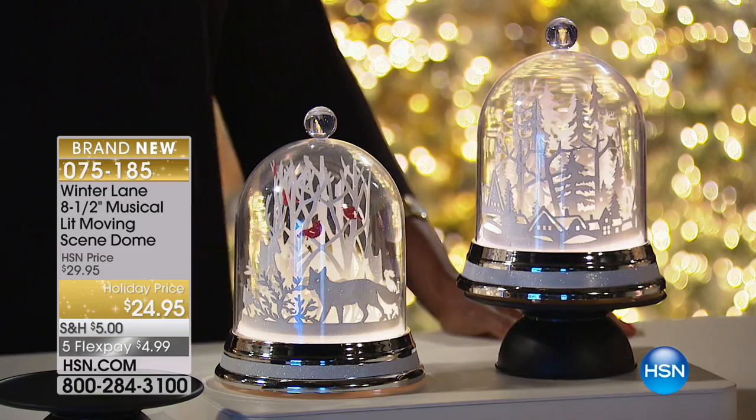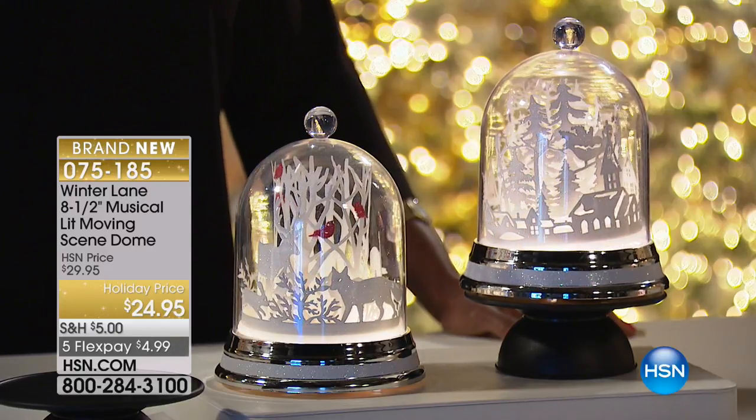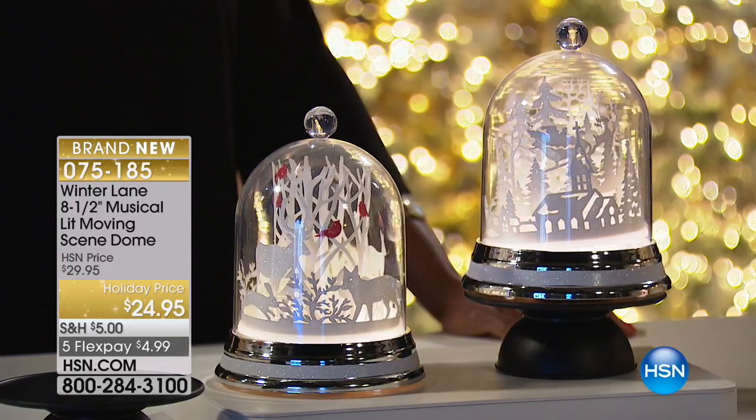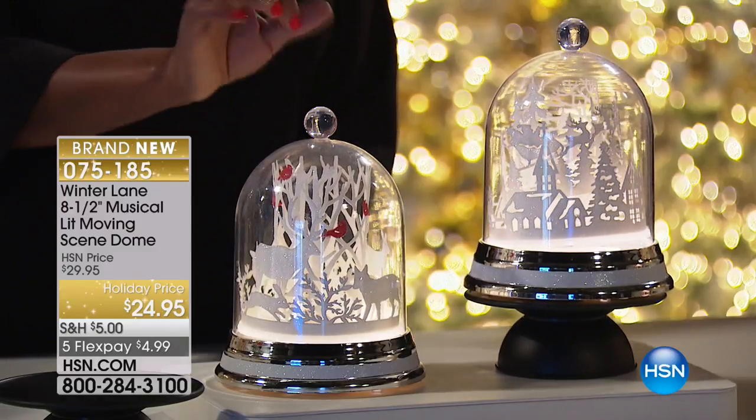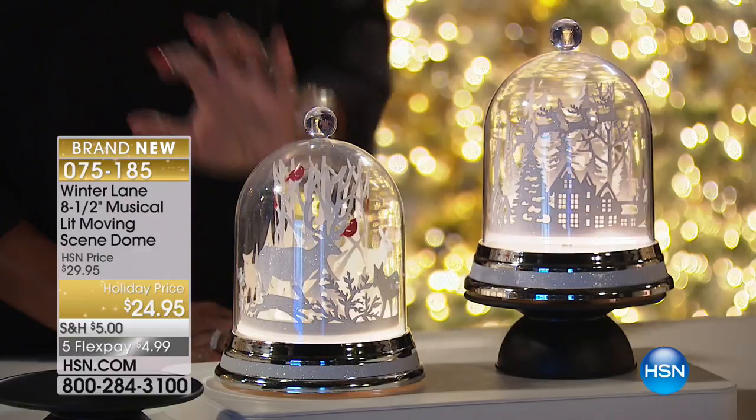And I have to tell you, the audio is excellent. That's really kind of surprising. It's very clear audio. Yes. It's not muffled. It doesn't sound grainy. It's very clear and quite charming, actually. It is charming. I love how it's illuminated.